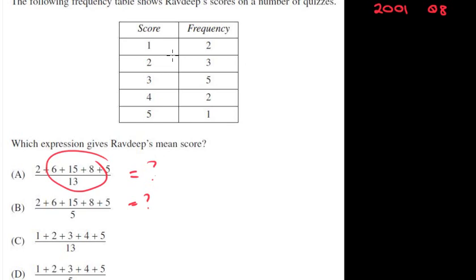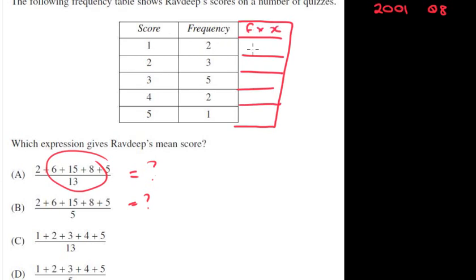But if we do this properly, the way that we find our actual mean is by doing our fx column, our frequency times the score, because that means we've got 2 lots of 1s. So I've got 2 lots of 1s, which gives me 2, 3 lots of 2s gives me 6, 5 lots of 3s gives me 15, 2 lots of 4s gives me 8, 1 lot of 5 gives me 5, because basically that's saying that I've got 2 1s, 3 2s, 5 3s, 2 4s, and 1 5. So that's where those scores are.